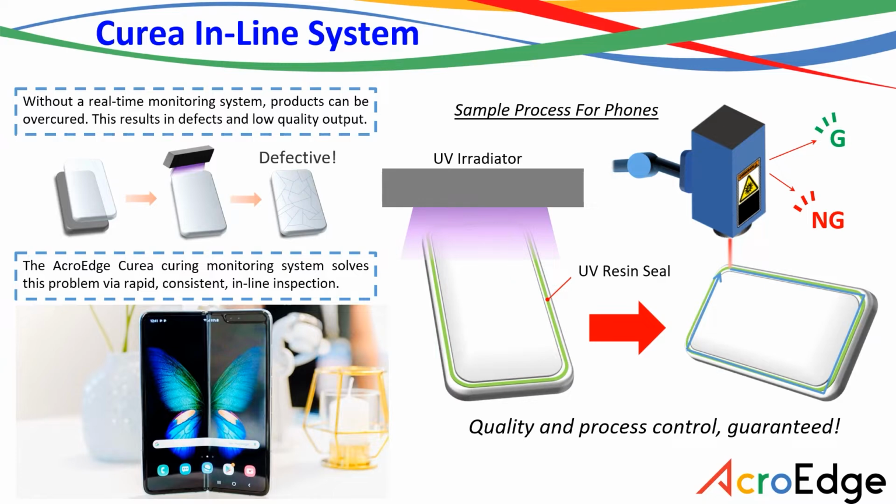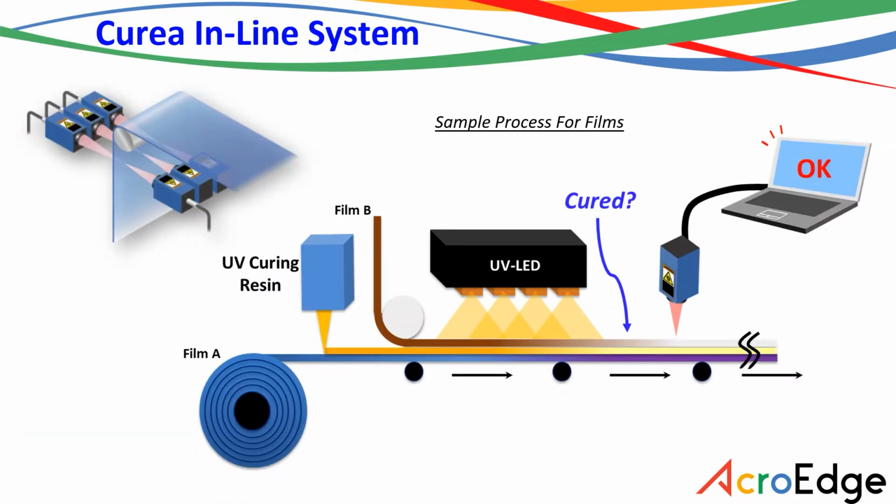With a Curio, however, quality and process control can be rapidly evaluated for each product on the spot as the conveyor belt moves along. By establishing a control range for acceptable product curing treatment, the Curio can immediately report if a product is good or not good. This saves time, material costs, and manufacturing costs, and boosts production capacity, quality control, and efficiency. With this and the modular design of the Curio, customization and client-specified systems are possible.